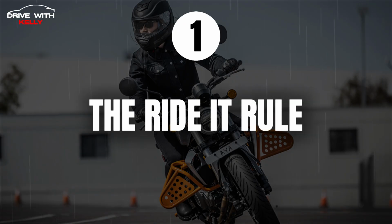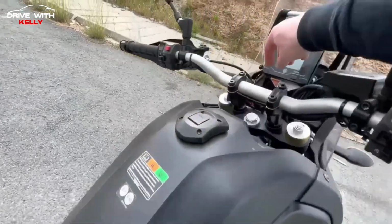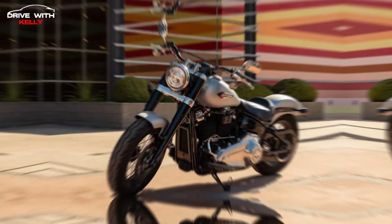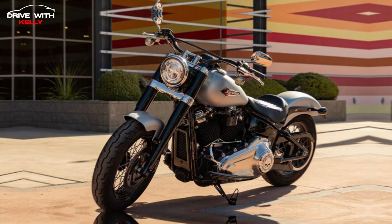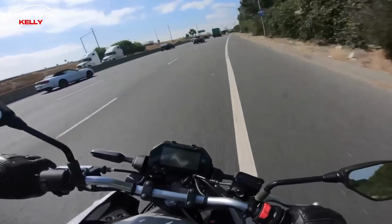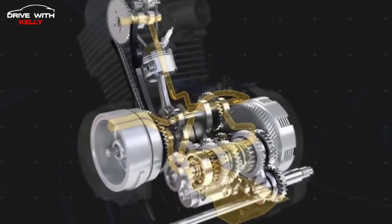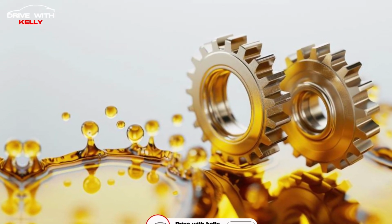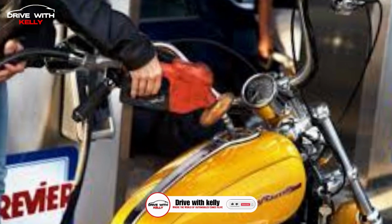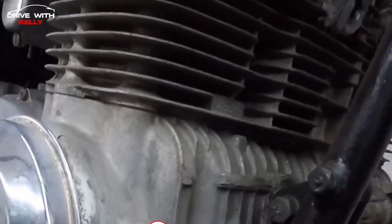Number 1. The Ride It Rule. A motorcycle is like a living organism. It needs to move to survive. The worst thing you can do to an American motorcycle is let it sit. The absolute best way to make a motorcycle last forever is to ride it regularly. Heat cycles keep the seals flexible. Circulating oil prevents rust. Fresh fuel prevents clogs. Getting the engine hot boils off the condensation in the oil.